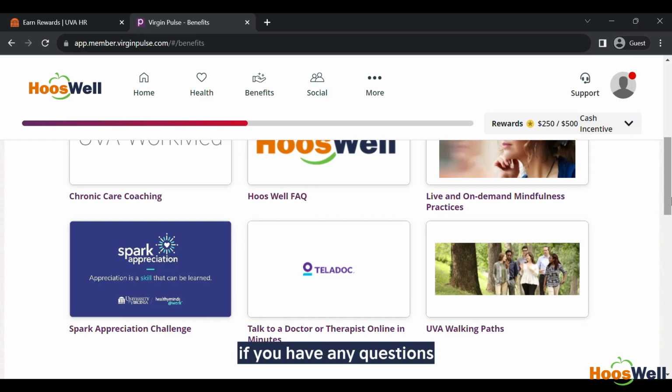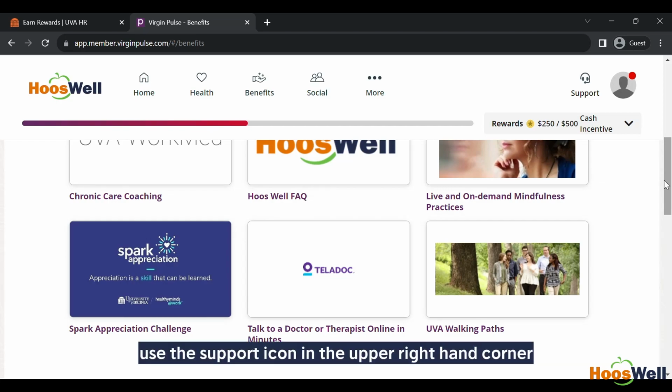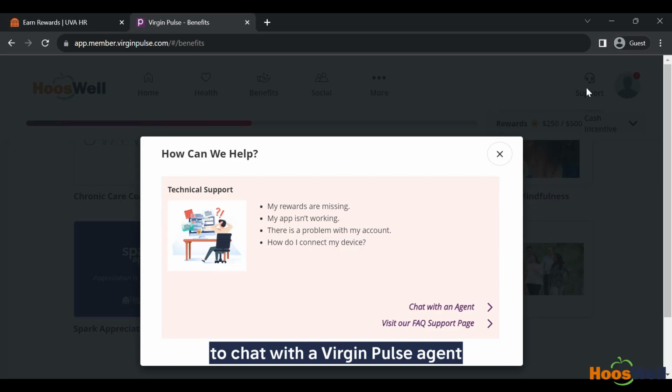If you have any questions, use the support icon in the upper right-hand corner to chat with a Virgin Pulse agent, or access the Virgin Pulse contact information in the Who's Well website.